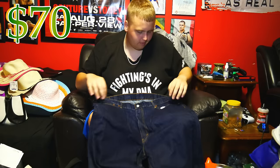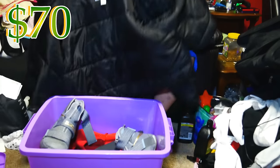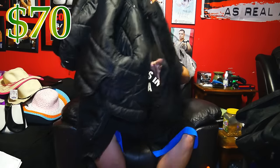These are actually 42 by 32. These are my size. I might keep these. These are Levi's too. Nice pair of jeans. And we got a nice looking coat actually. This is a special police protective services. What? 2XL too, so it's big. It could fit me.